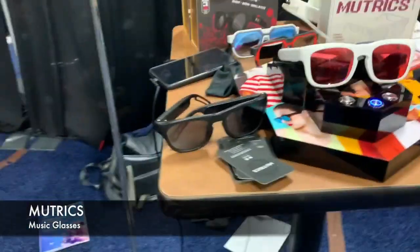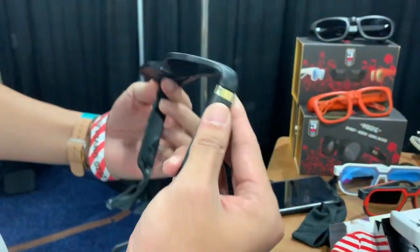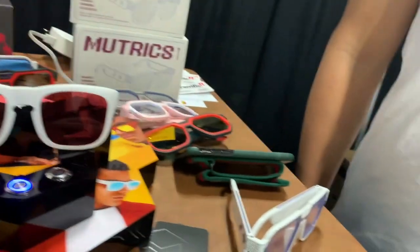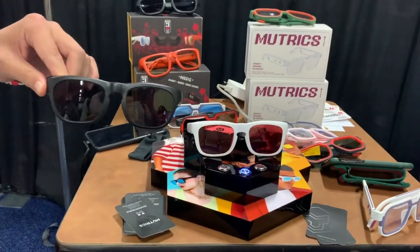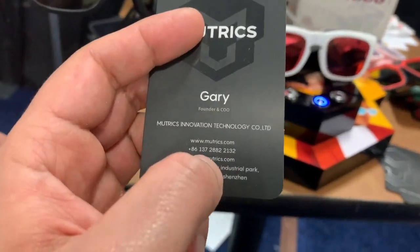Have this new kind of glasses where you can also listen to music on them as well. This is their first generation. I know it's kind of bulky a little bit, but then they have the second generation they're going to start selling tomorrow. They're about $129, and you can actually go and get them from this website right there, MUTRICS.com.